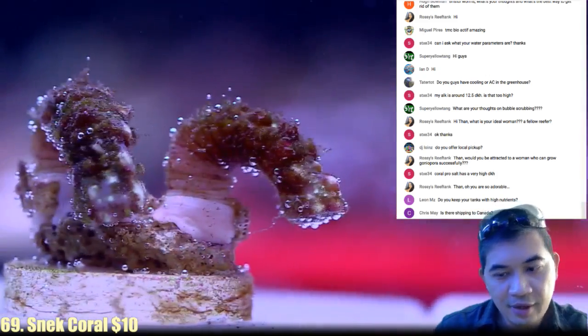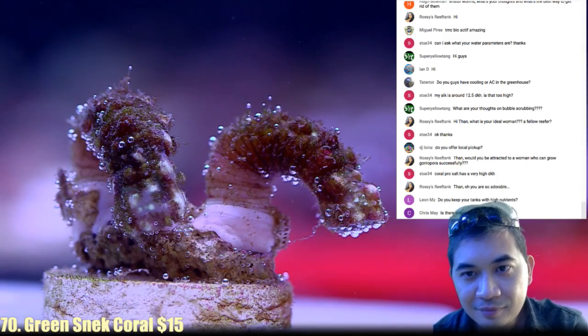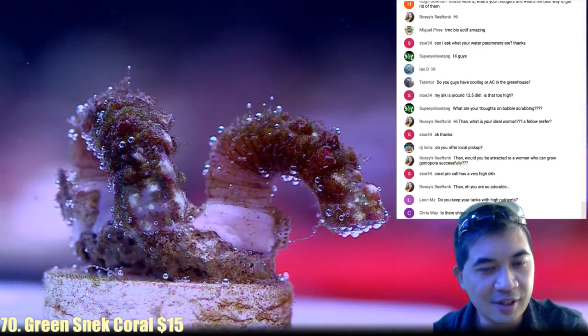Okay, number 70 is a green snake coral. This thing kind of has some weird little fluorescent green highlights you can see there. I don't know what the color of the polyp is because these guys haven't opened up for me.